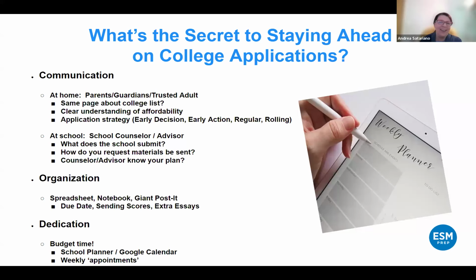Speaking of organization, create a spreadsheet, a notebook, a giant Post-it note, whatever works for you. I'm a Post-it note queen. I have them all over the place. Make sure you have some system to stay organized. The college application process is very tedious and very confusing. You'll have a lot of dates and sometimes multiple dates for individual applications. So please make sure you're staying on top of each one of those items: due dates for applications, when and how to send your scores, and when extra essays may be coming out and how to submit those.